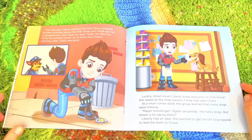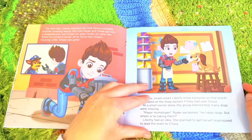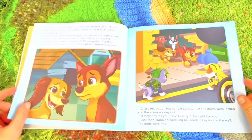She asked all the shop owners if they had seen Chase. At a small corner store, the group learned that many dogs were missing. "Mayor Humdinger!" Ryder exclaimed. "He hates dogs. But where is he taking them?" Liberty had an idea. She planned to get herself dog napped and lead the team to Chase.